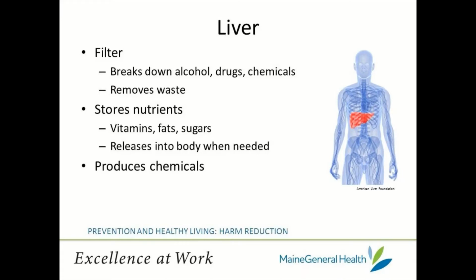So hepatitis B impacts the liver. What does the liver do? The liver has 3 big jobs: filtering, storing nutrients, and producing chemicals. The human body can't work when the liver doesn't work. Hepatitis B impacts the liver and the rest of the human body, but how do you get hepatitis B?